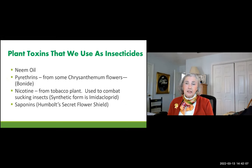Some plant toxins that we use as insecticides avert using synthetic chemicals that might do other harm. Neem oil from the neem tree, pyrethrins from some chrysanthemum flowers. Pyrethrin is also an ingredient in flea collars. Nicotine is used to help kill aphids and other sucking insects.